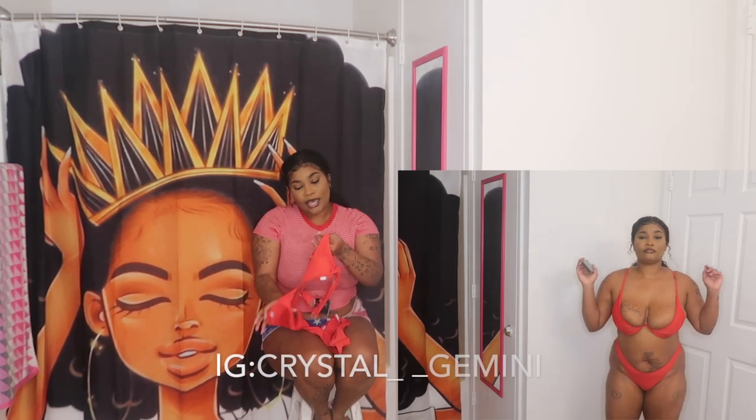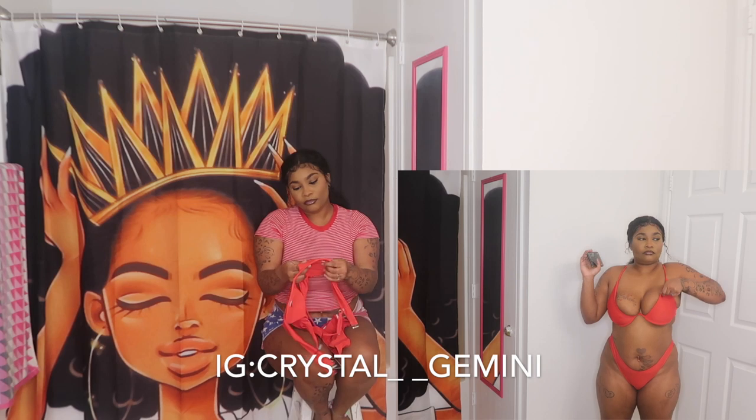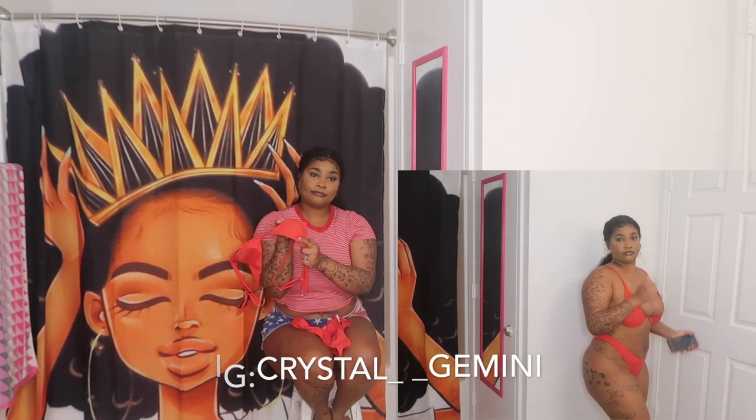I fell in love with this one when I saw it. But I knew deep down inside, how God created me with these big old things, I knew I was gonna have a problem, but I just got it anyway. Because you never know how you might look in it until you put it on. So, this top right here, y'all, from the looks of it, I'm too big for this.